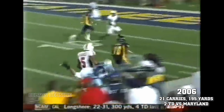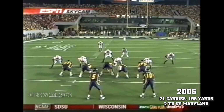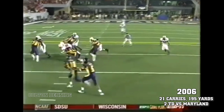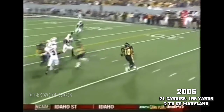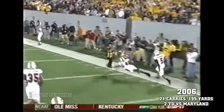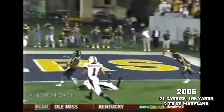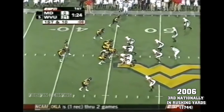Right here, he picks up great blocks. Rich Rodriguez told me something I thought was interesting. He said, when you defend us, you have to defend the front side and the back side. This is not designed, but it gives you an indication of how you better be alert and ready on the back side because of the vision and the cutback ability of Steve Slaton. How do you think the Maryland defense is feeling right now?